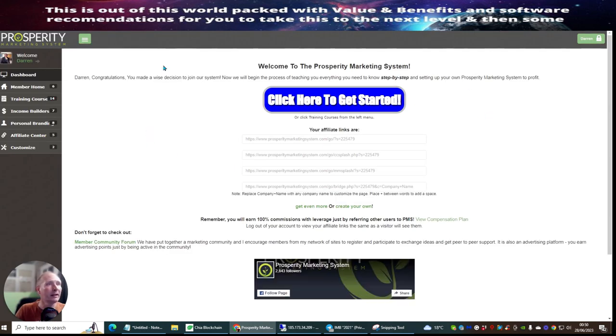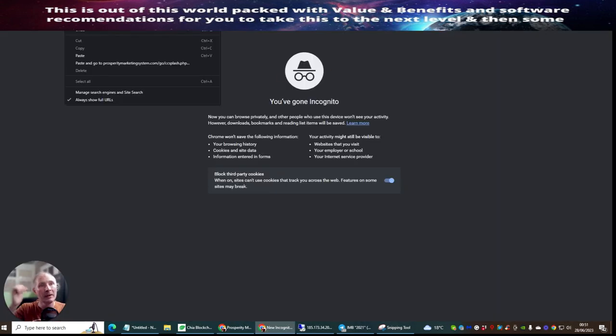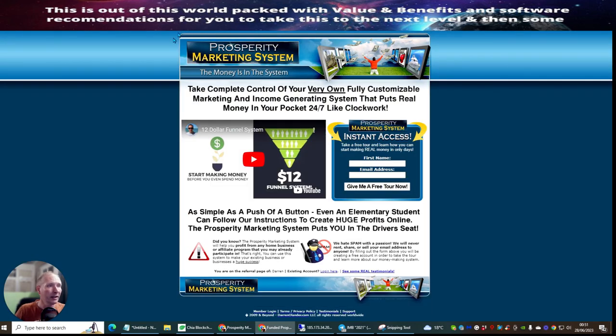So you'll see here that it's come up with prosperity member area downloads PHP. Okay, so I'm just going to do that again. I'm going to copy, go over here to a new Incognito window, and paste this in. What this will do is run it as if I'm not already opening up my page, and it gives me an idea of what's going to come up. So here: instant access, first name, email address, and then this is hopefully going to get them onto my list very, very quickly. So this is the one I'm going to use.